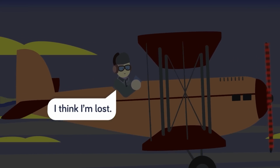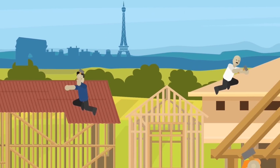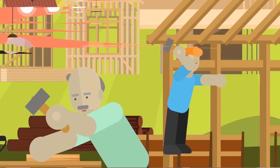Since the planes had no GPS or radar, there was no way for the crew to tell their exact location. If the French could build their fake Paris near the real one and have it look similar from the air, it was definitely in the realm of possibility that they could trick the Germans. So that is just what they did.